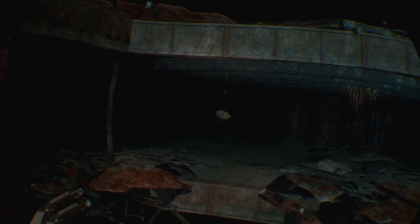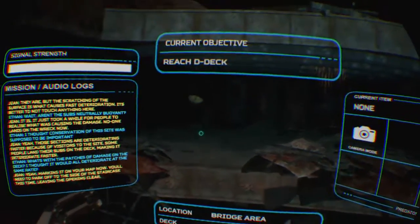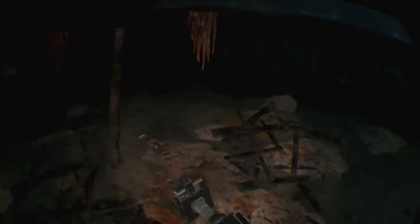So here we go. After I've done a tour of B deck, I've got to go and see D deck, because the game is telling me I've got to go down that way. Which way should I go now?